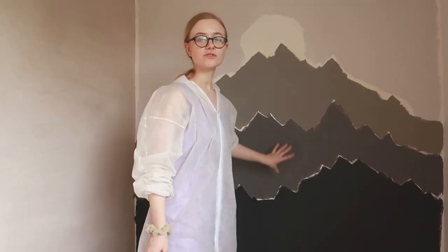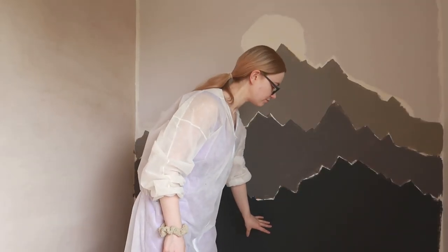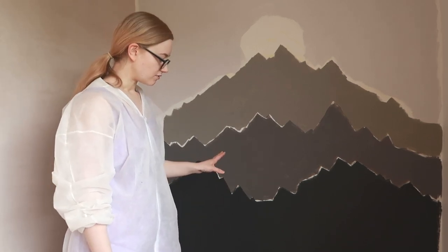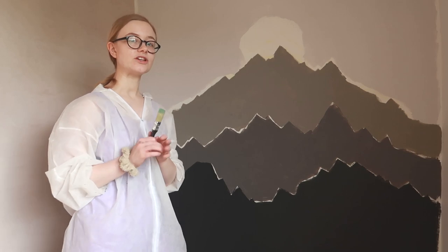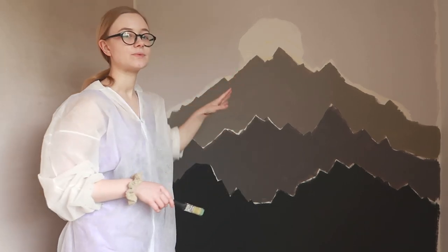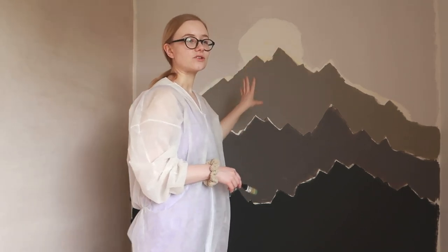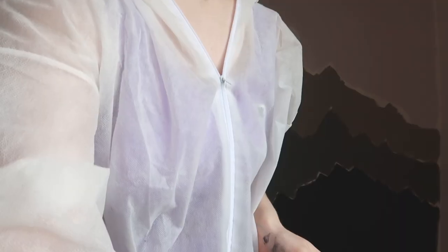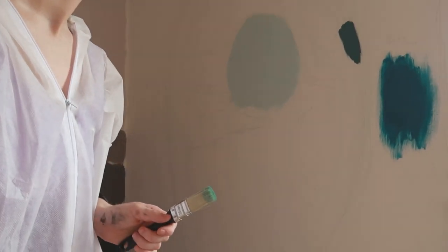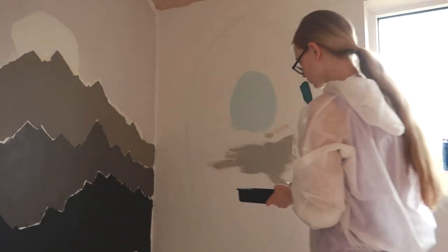Something to think about. I've done the three layers of my mountains. I'm not sure how far you can see down, but I haven't got all the way down to the very bottom of the wall because I'm not sure if I want to add trees on, similar to the design that the lady did on the TikTok. But I've got my three layers and I haven't gone into the detailed area because I'm going to do a second layer on every layer. And also I need to shape out the moon because that's not the shape that the moon will be. Anyway, let's get on with doing this section over here.